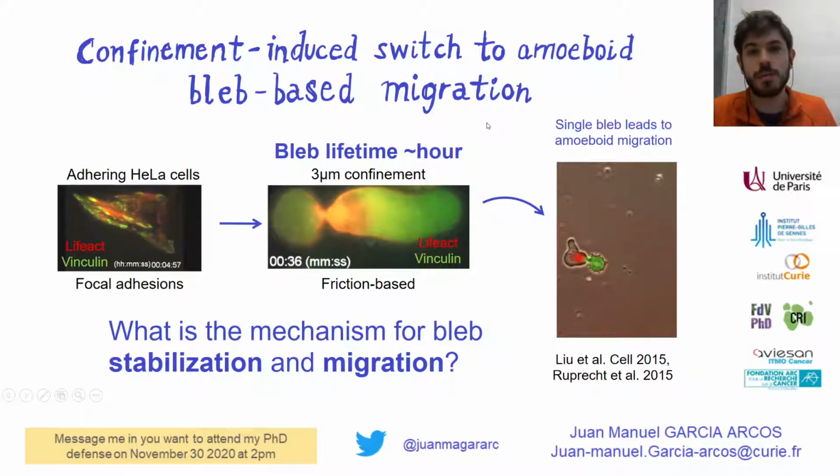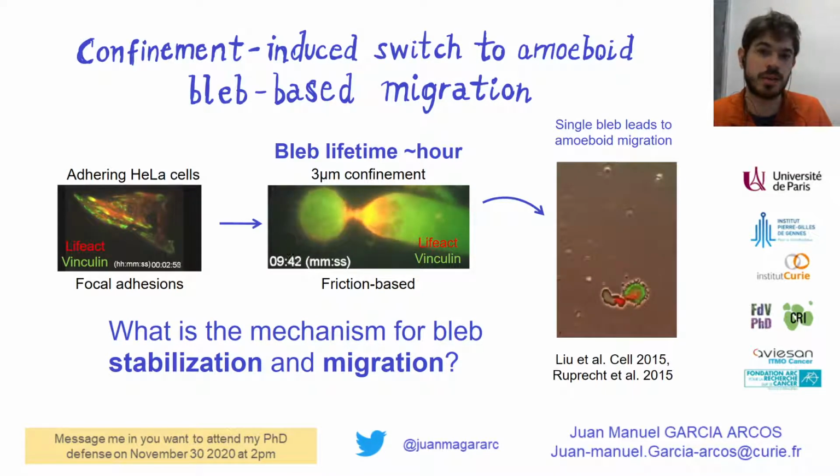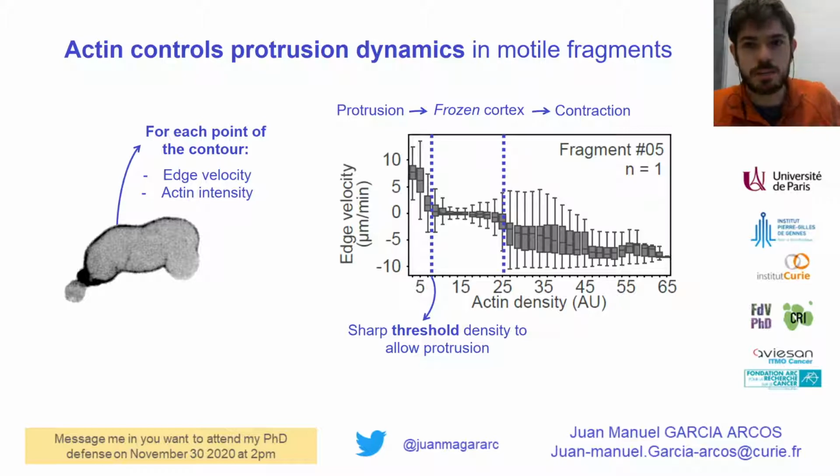So the topic of my PhD is what is the difference between these blebs that retract within a minute and the ones that last for hours, and what is the mechanism for them to stabilize and migrate eventually. And here I will just give you a hint on some results that might be interesting, and some cool movies. If you want to know more, you can come to my defense.